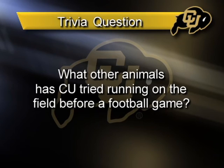Colorado and Texas both have live mascots. Texas has Bevo, and Colorado, of course, has Ralphie. Besides the buffalo, what other animals have CU tried running onto the field before a football game? That's your trivia question, and the answer will be a little bit later in the show.